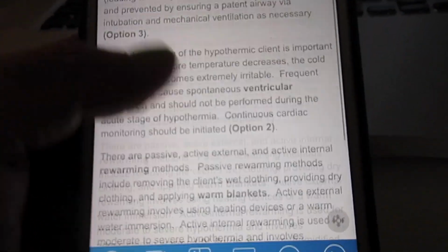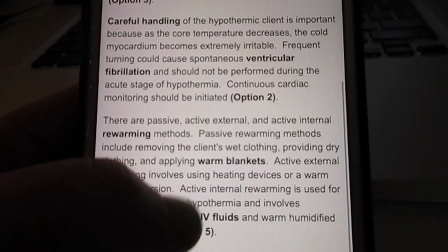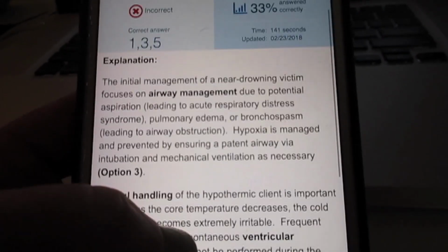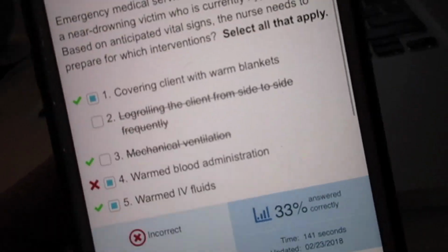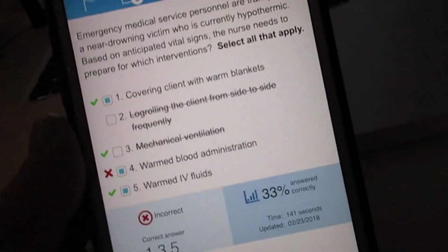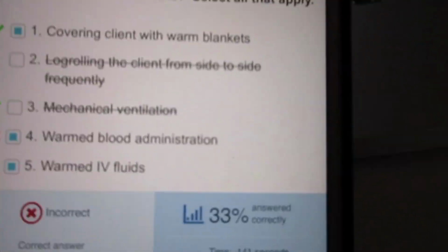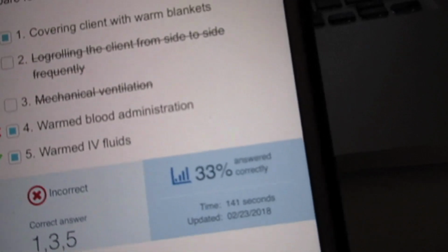So sometimes I don't read every single word here, but yes, airway management. Airway, breathing, circulation. ABCs is something you should always look for when you're answering a question. And if it has anything to do with oxygenation, for the most part, you're going to probably want to pick it. So I had a lapse in judgment there. My bad.